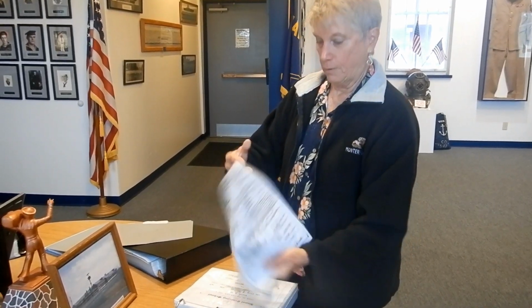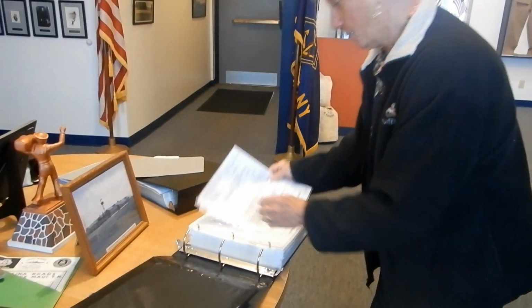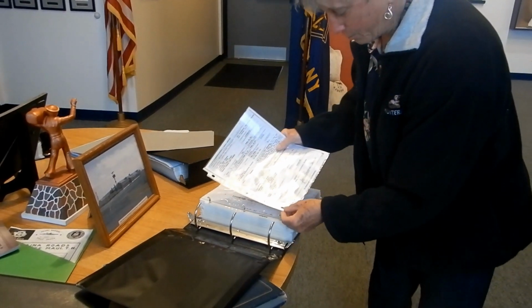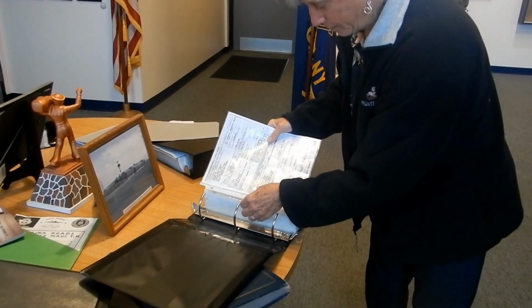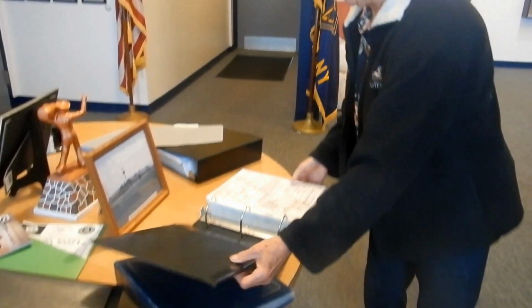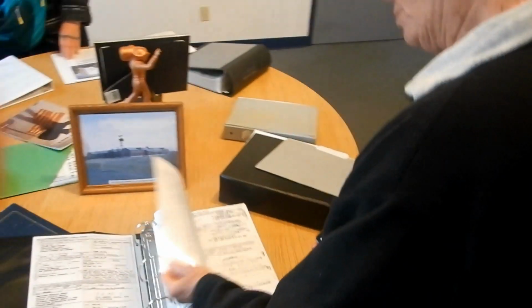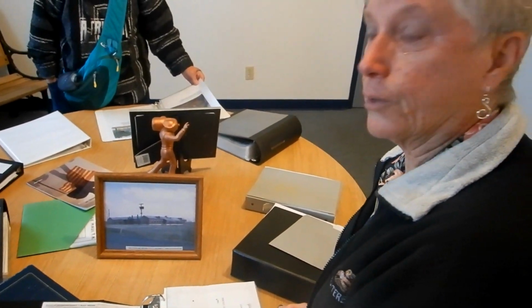Okay, and there's both of them. We're going to open up the binder and put them in the first page with the rest of the people who trained here. There we go. There are some other pictures in there too. This is very cool.